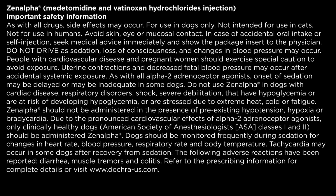Dogs should be monitored frequently during sedation for changes in heart rate, blood pressure, respiratory rate, and body temperature. Tachycardia may occur in some dogs after recovery from sedation. The following adverse reactions have been reported: diarrhea, muscle tremors, and colitis. Refer to the prescribing information for complete details or visit www.decra-us.com.